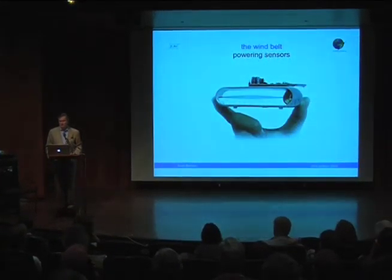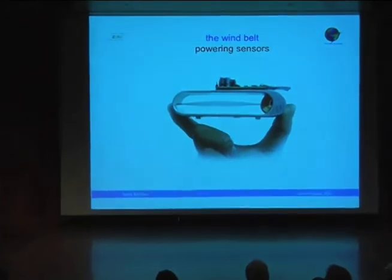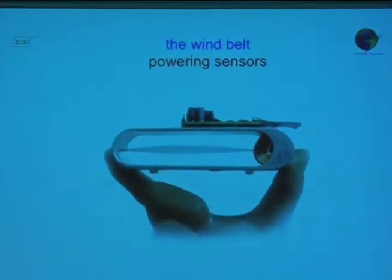But this is the best. The wind belt. Who has heard of the wind belt? You have? You have one? I have 2 of them with me. Tomorrow I'll show how they work. The wind belt is dependent on what is called the flutter.